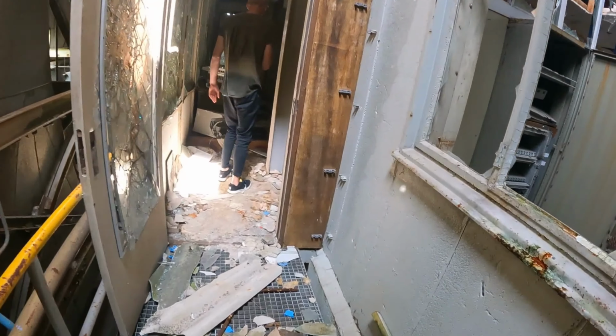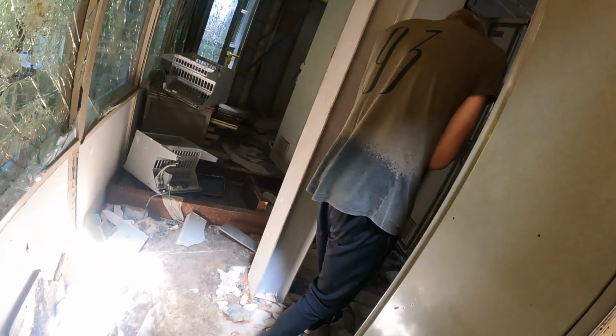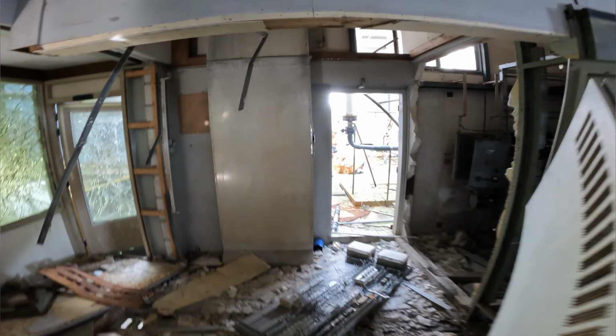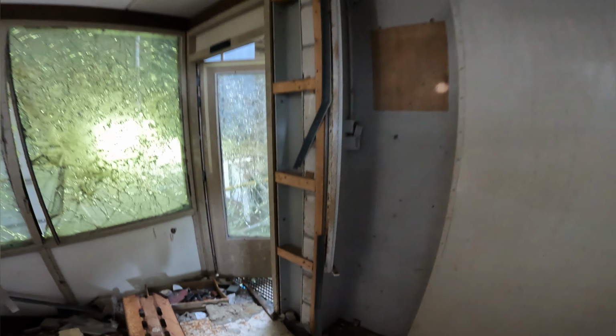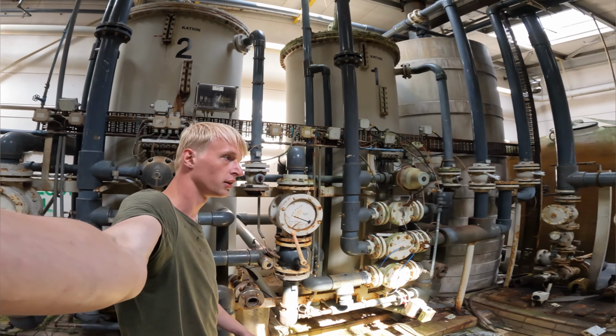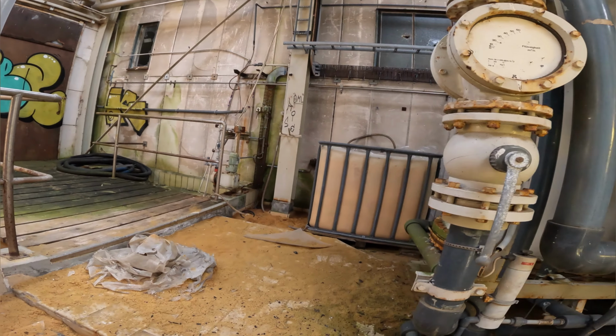Oh, don't go there. You'll fall through. There's a wooden plate on the floor covering a hole. There's no way that's gonna hold you. This is smelling like fish. Yes, it definitely is. This place is so confusing. What's all the sand doing here?